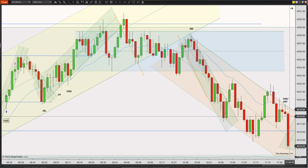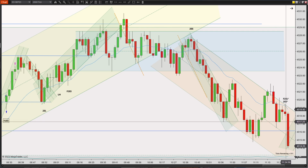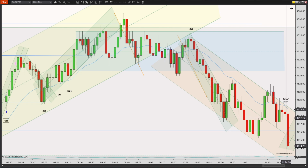45.1775. And as you can see, not only would it have filled you on that same candle, it would have given you your profit target. Even if you went for 2 points or 3 points, it would have gotten it. But on this one, I probably would have just pushed it for about 1 point.